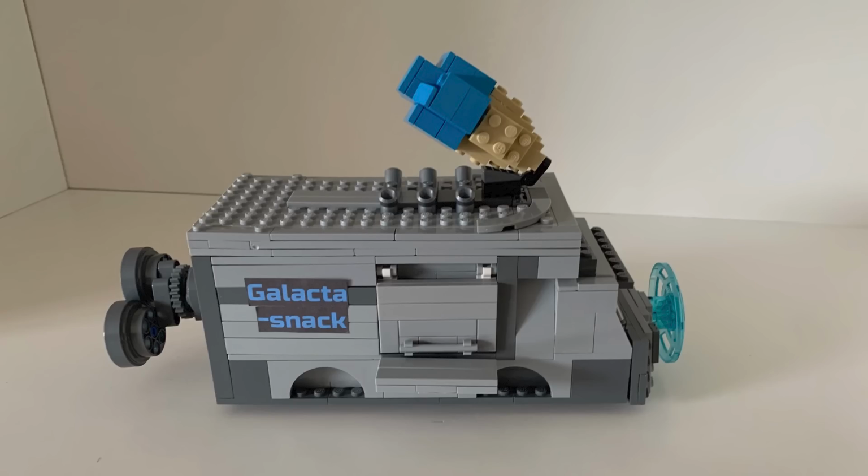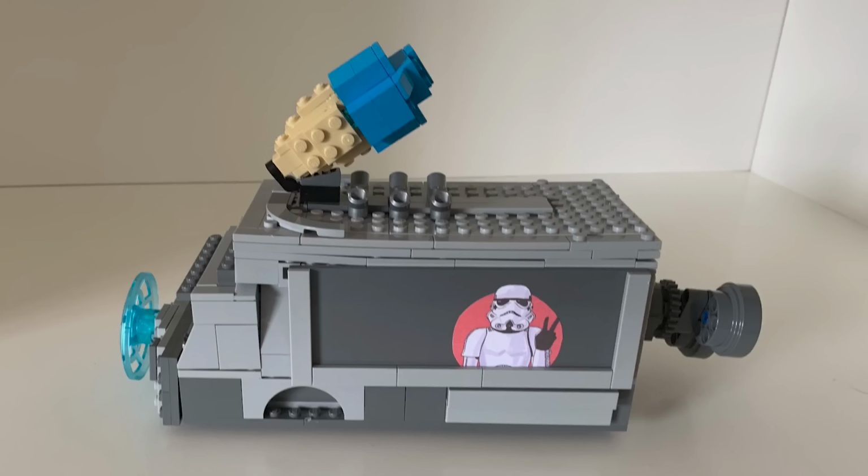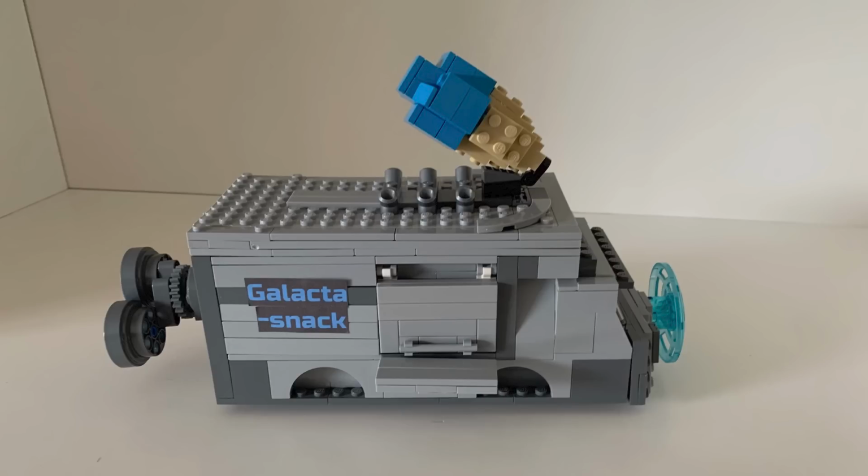Nice job, Elhanan. Next up from Eli, we've got the Galactus Snack, and I'll tell you, a lot of people submitted something like a Star Wars ice cream truck. I saw it over and over again in the submissions for this round. But the thing that I love about this one, it's got on one side just that stormtrooper giving the peace sign, and on the other side it's Galactus Snack, and I think that was the one that caught my ear. I just think Galactus Snack is a funny word. So thank you very much, Eli.